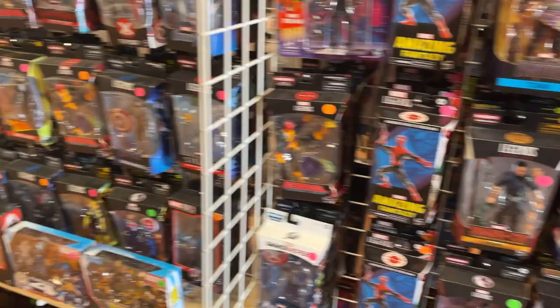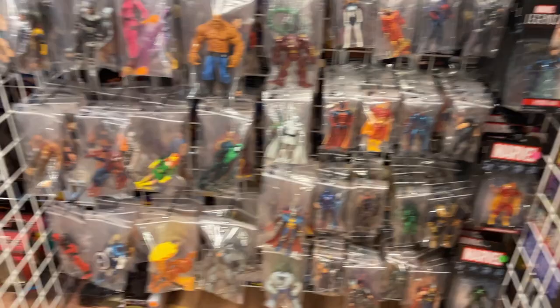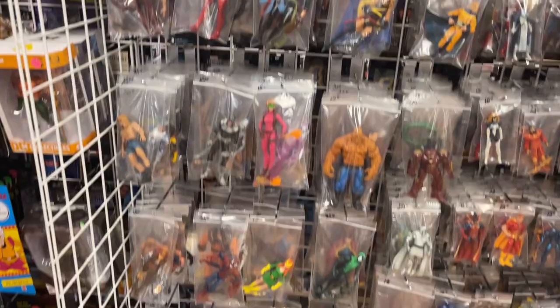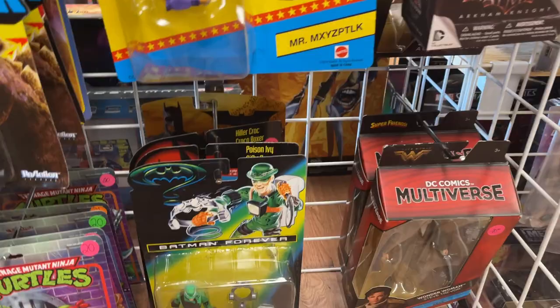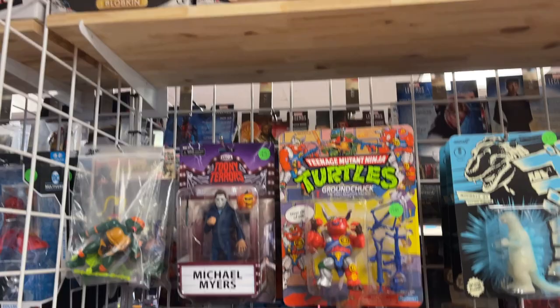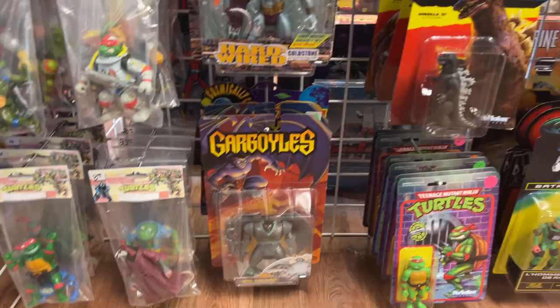I think on the other side here is the loose figures. We'll take a look. Oh yeah, so all kinds of Marvel Universe and all kinds of loose figures as well. So very cool. There's some original superpowers, right? Look at that. That's cool. Some different DC, some Power Rangers, Andre from Princess Bride. Definitely some retro gargoyles there and turtles. Awesome to see. Little Godzilla going on.